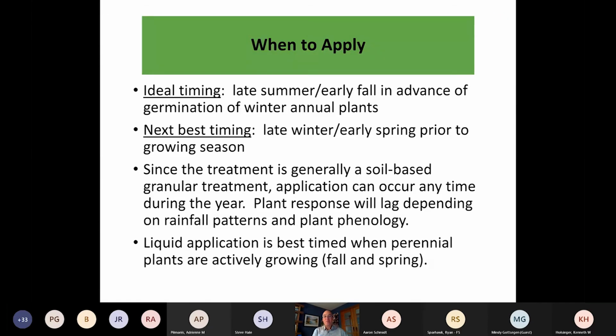So when do you apply this? Well, ideally late summer, early fall in advance of germination, because annual grasses germinate in the fall, typically in response to fall precip. The next best time to apply is now in the late winter, early spring. Since this treatment is a soil-based granular treatment, you can really put it on anytime.